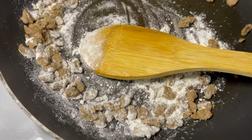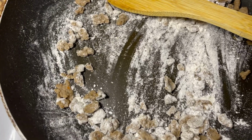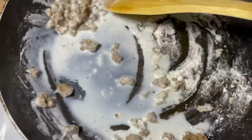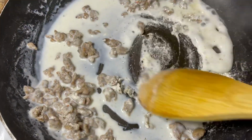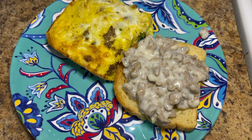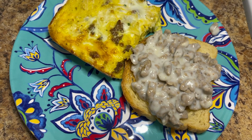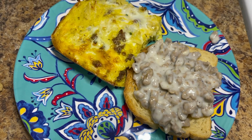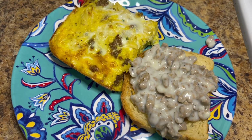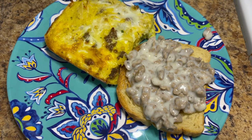And I'm going to add some salt and pepper. And then I'm going to add 1/4 cup of the less fat milk. Then I'm going to put it on top of my toast. And there's my breakfast. It's going to be 5 points for the sausage gravy and toast and 1 point for the eggs. So that's going to be a 6-point breakfast. And then I'll have an iced coffee for 1 point with that. So that's my breakfast this morning.